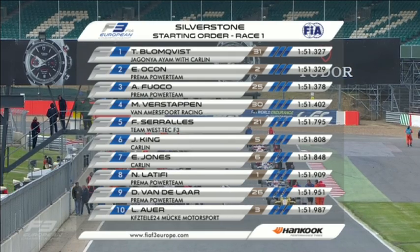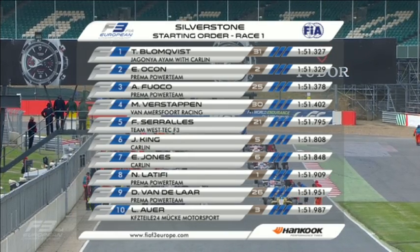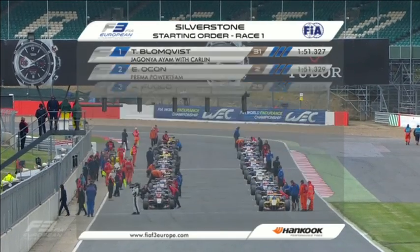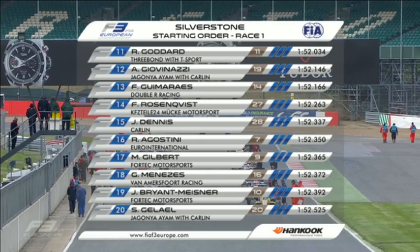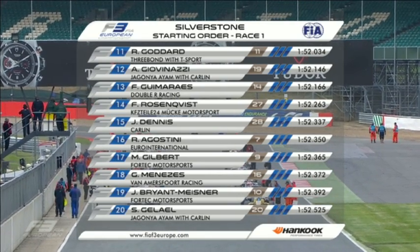And there you can see the grid. You can see just how close it was. 1 minute 51.327. Ocon in the second session did a 1 minute 51.322. And in the third session, exactly the same time as that, 1 minute 51.327. Ocon second on the grid. And then, as you can see there, Fuoco, Verstappen on row 2, Sorales and King on row 3, Jones and Latifi are on row 4, Van der Laar and Auer completing the top 10.